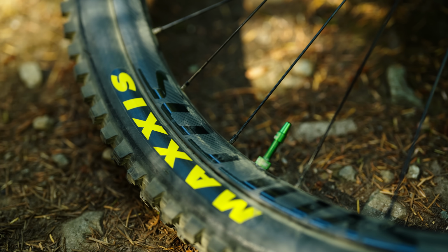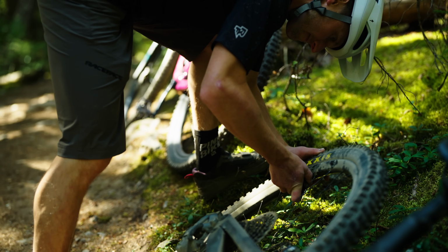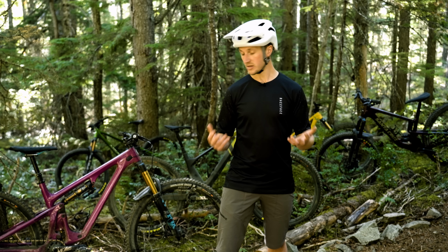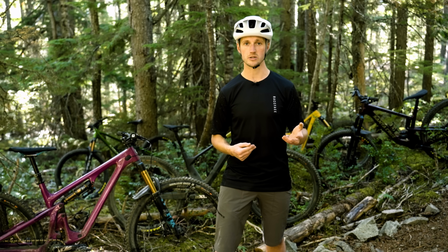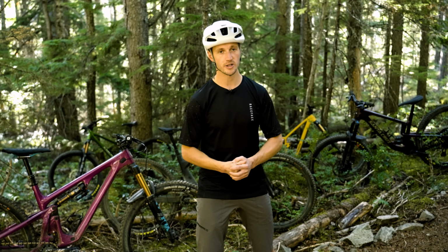Now, this time around, Maxxis has supplied us with control tires. Those are set up to my preference, 19 in the front, 24 PSI in the rear. Same with the bikes. All of the settings are set up to my preference for suspension and controls. So, without further ado, let's go check out the impossible climb.